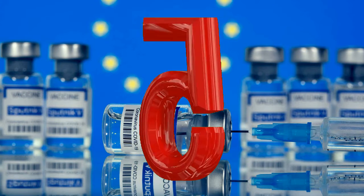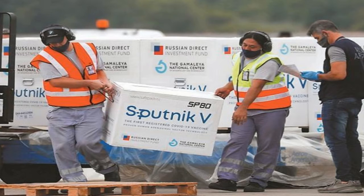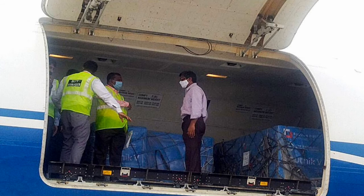Number 5, Russia's Sputnik V vaccine. Type: adenovirus-based. Doses: 2. Likely EUA date: not applicable in the US. Price: $10 per dose. Efficacy: 91.4%. Variants: unknown. Clinical trial data was largely conducted in Russia prior to the emergence of major variants.